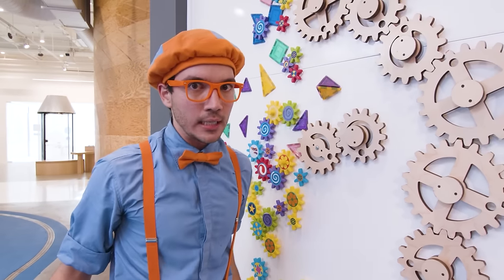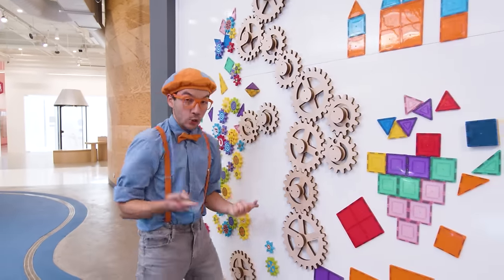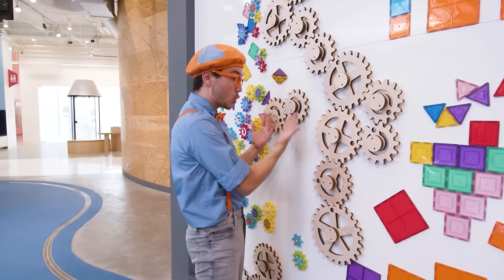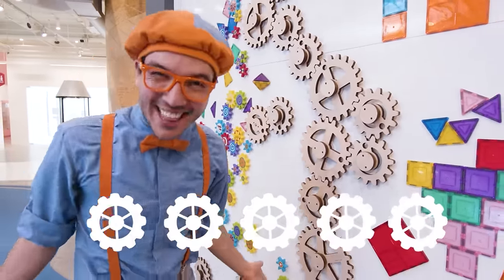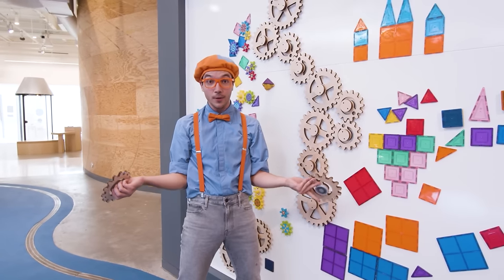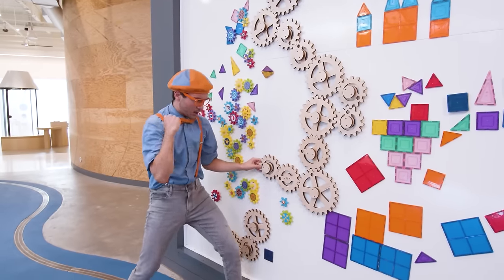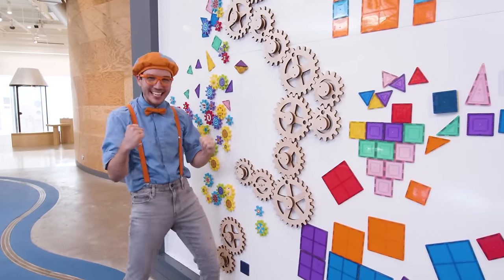Now, the really fun part. When you take one gear connected to another gear, you have two gears moving. But if you connect those two gears to all the gears, then they all move together. Teamwork is really fun, especially if you're a gear. Whoa. Are you ready? Let's use a lot of teamwork with the gears.